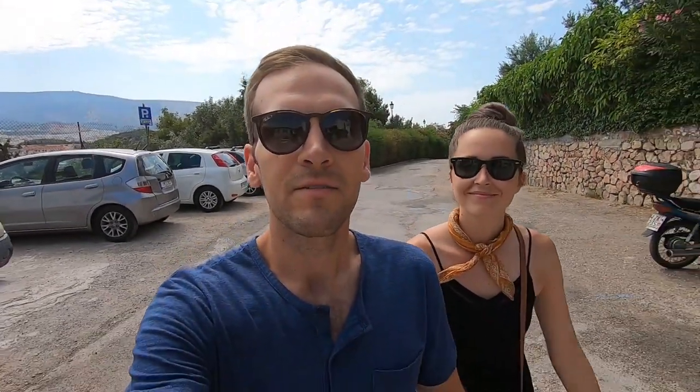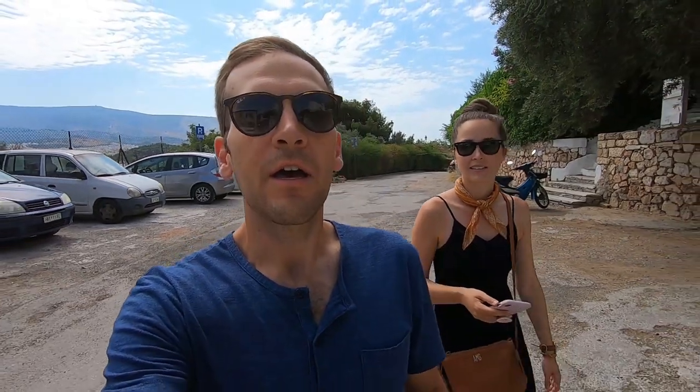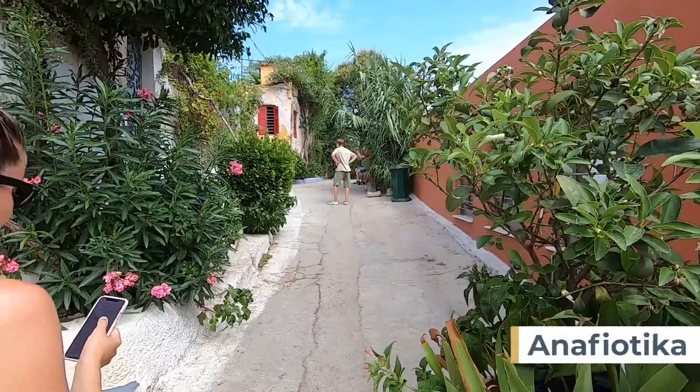Okay, we just left Syntagma Square, and now we've made it to Anafiotika, which resembles the neighborhoods of the Greek islands. So beautiful whitewashed buildings, gorgeous flowers, anything you can think of if you're on a Greek island. Kind of that airy beach town vibe. It's really lovely. Let's walk around.